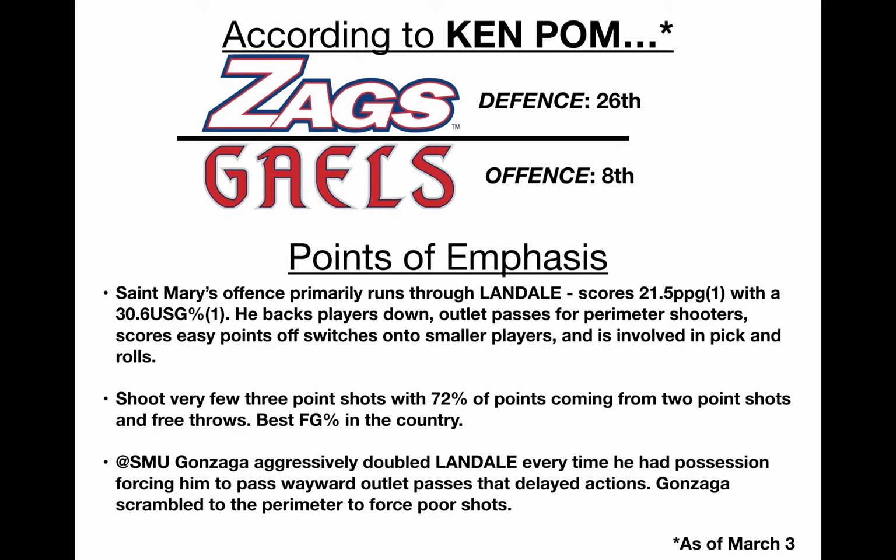So according to KenPom, Gonzaga had the 26th ranked defense and St. Mary's had the 8th ranked offense. So a little bit of disparity, and you would assume that St. Mary's had the advantage, but it's not as significant as the other way around, where Gonzaga had a significantly better offense than the St. Mary's defense, but still a little bit of a difference.